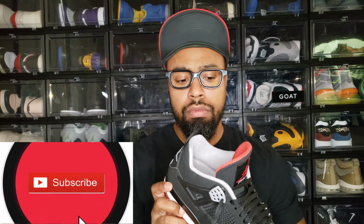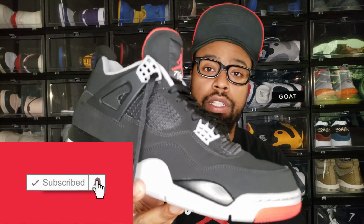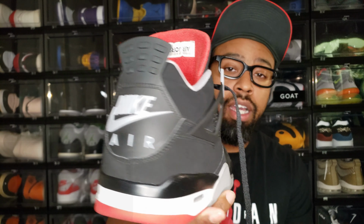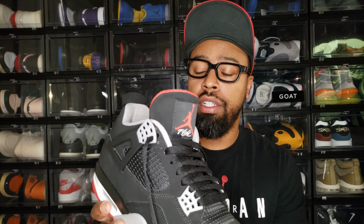Check out the gray interior right here. I'm running out of things to say because the shoe should speak for itself, to be just blatantly honest with you. Hopefully you get to see the on feet, so make sure you stick around to the end of the video. The on feet will show that you can put pretty much any outfit on with this, and it's going to shine, it's going to rock and roll, and it's going to do what it do.